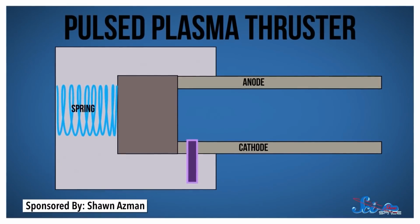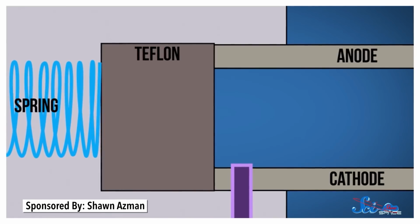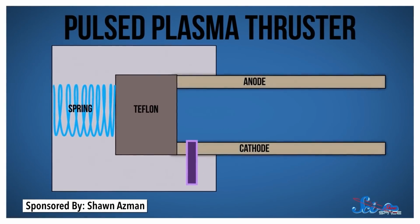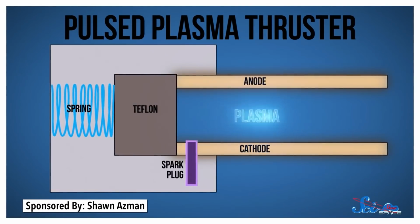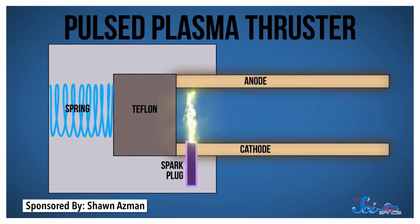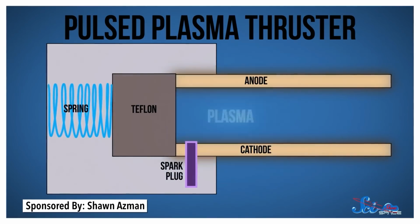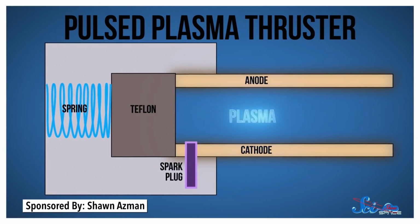A pulsed plasma thruster places a block of polytetrafluoroethylene, what we know as Teflon, between a pair of metal plates. Then, connected wires charge up those plates with electricity until it arcs through the Teflon block, set off by a spark plug. That arc delivers thousands of volts into the block, vaporizing the nearby Teflon and ionizing it into a plasma. The sudden burst of plasma effectively creates a circuit connecting the metal plates, which allows electricity to flow like it's traveling through a wire.